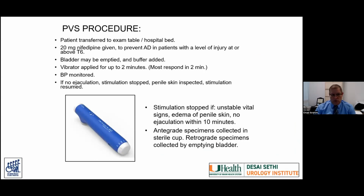So what do we do when we have the patient come in for a penile vibratory stimulation procedure? First, the patient is transferred to the exam table or the hospital bed. As we mentioned, for people who are T6 or above, we give them 20 milligrams of nifedipine. We start with that. If the blood pressure is not tolerated or the vital signs are swinging, then we might add more dose to that.